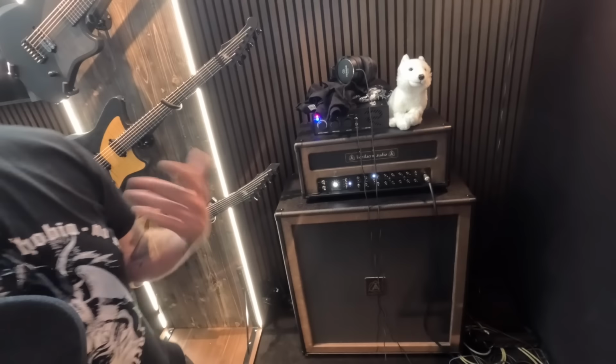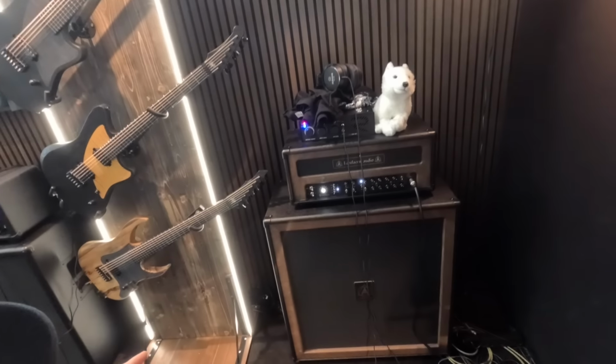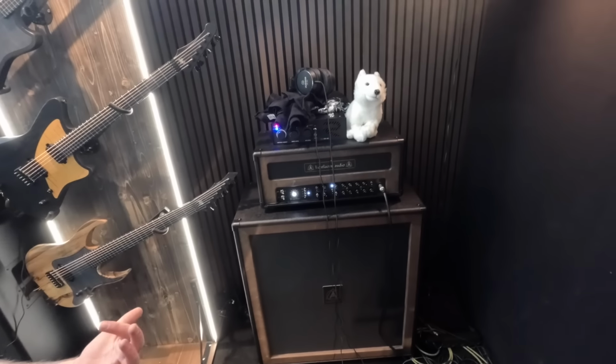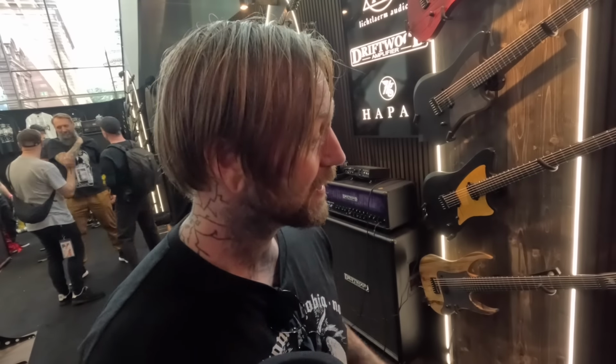It has a unique feature. It's called the cut control. So basically with this knob you can go from vintage Black Sabbath kind of sounds all the way to Meshuggah. So it's basically like a pre-shape EQ. Yeah, it's been doing great so far. We announced it at NAMM this year and we're basically booked out till late 2025. So I don't even need to advertise it basically because we can't sell them anyway.